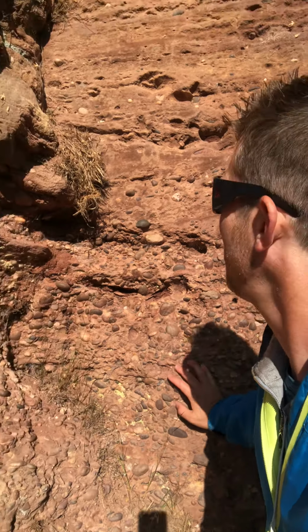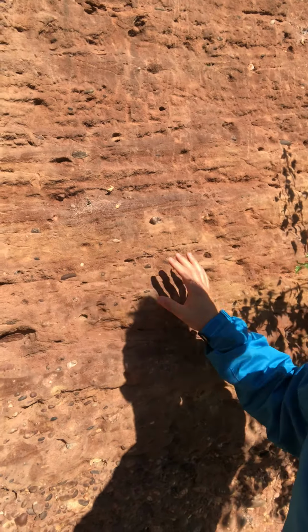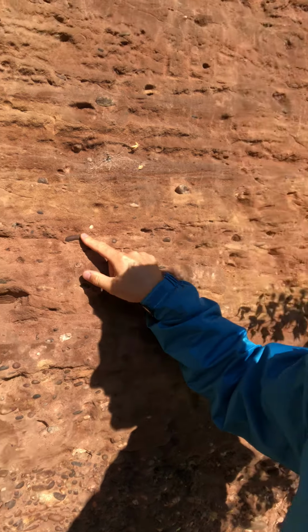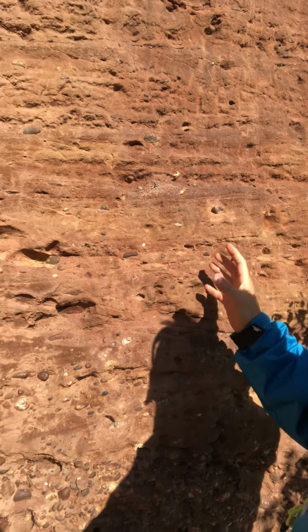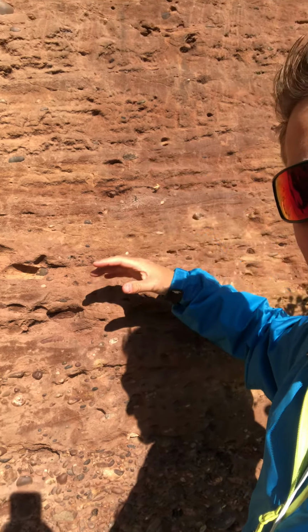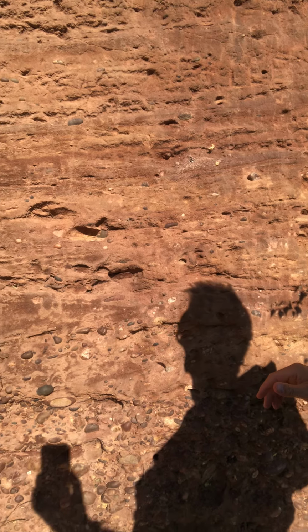Now if we move upwards a little bit, we can see that we're looking at a more sandstone type bed. There's a few pebbles in there which have obviously been ripped up and transported as well, but we can see that the energy levels are much lower as we've got much smaller grains.